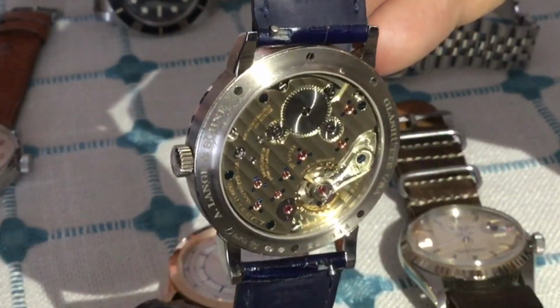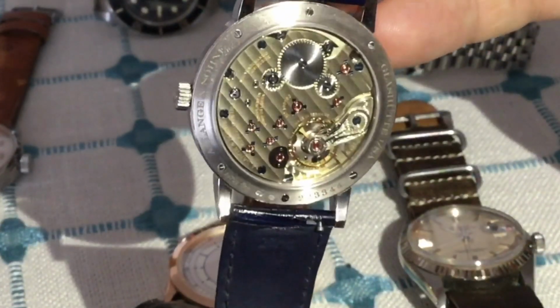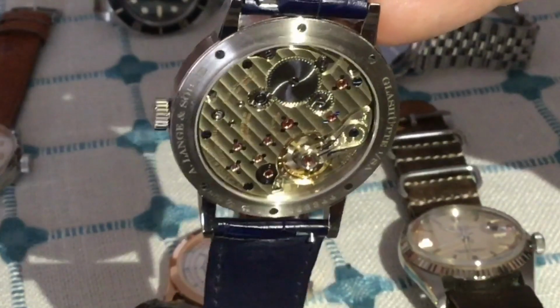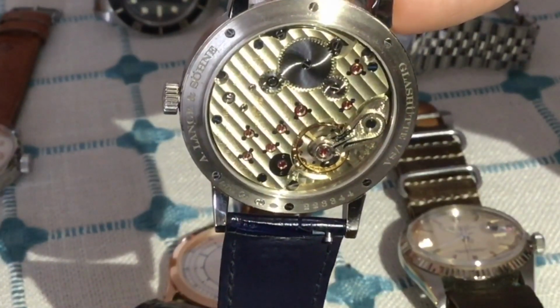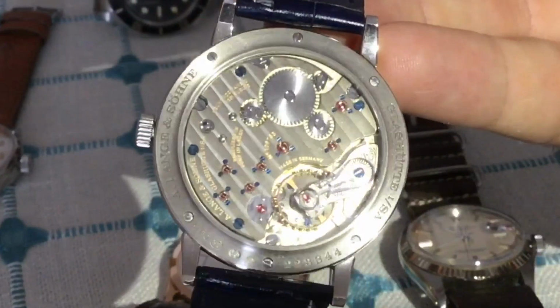And add the oil. Yes, exactly. It's just that extra step that they're the only ones doing, and that they're doing for all of their watches. It doesn't matter whether it's an entry level Saxonia, or a $500,000 or $1 million pièce unique that they're going to be producing.